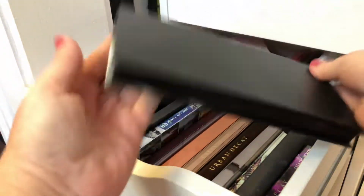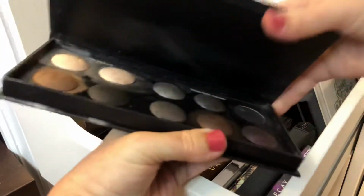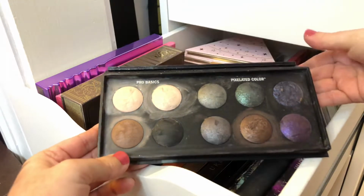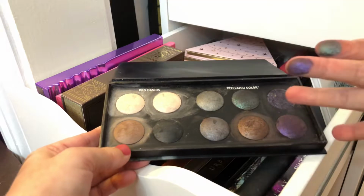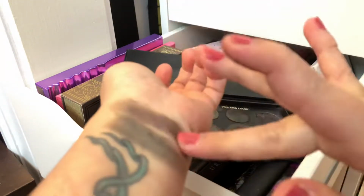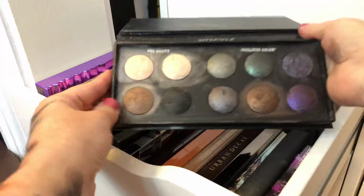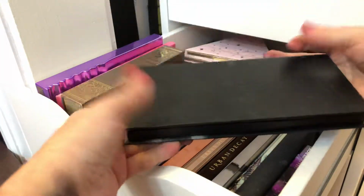Then I have Japanesque. This is the pixelated color, and it looks like this. So I've definitely used it some. This one actually broke on me, but these shades are beautiful. I mean, I absolutely love these. So that's those two swatched. So you do get 6 kind of metallic, duochrome, and 4 basics.